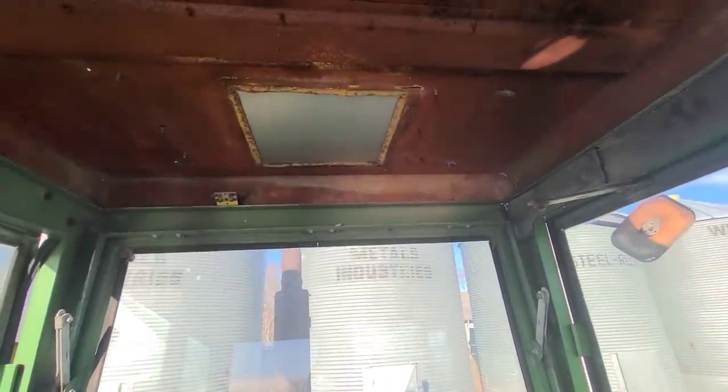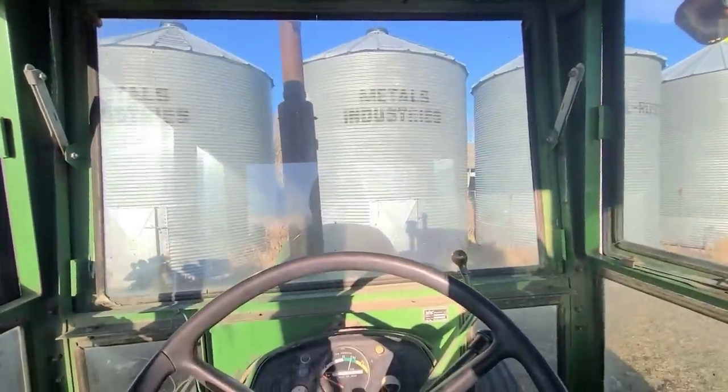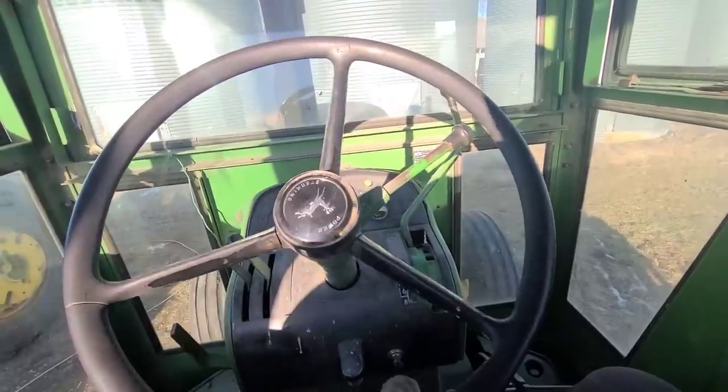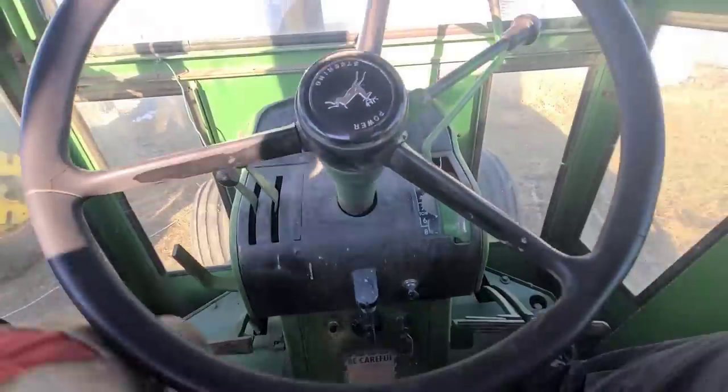But like I said, I'd like to air condition this cab, make a kit for it, the whole nine yards. I think it'll be pretty sweet. So we're going to end up splitting it and opening up the transmission, see what we can find in them.